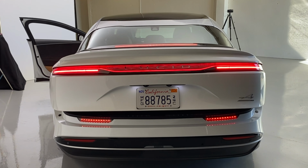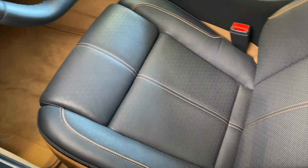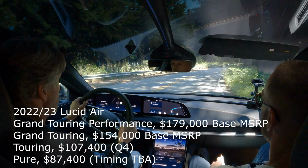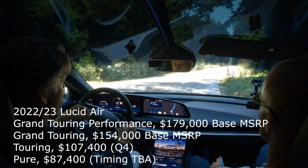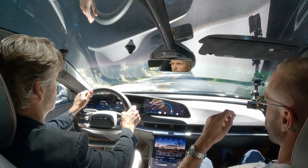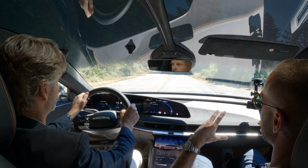And then from the regular Grand Touring, you go down to just a Touring, which hits you at $107,000. And then there's one more base model that's sub 100K called the Pure, and that hits you at $87,400. This car is a two-motor, one on the front, one on the back. The Pure will be a single motor driving the rear wheels. That one sounds like it'll be around 400-ish horsepower, and then each car incrementally bumps up: 400, 600, 800, 1,050, something like that.